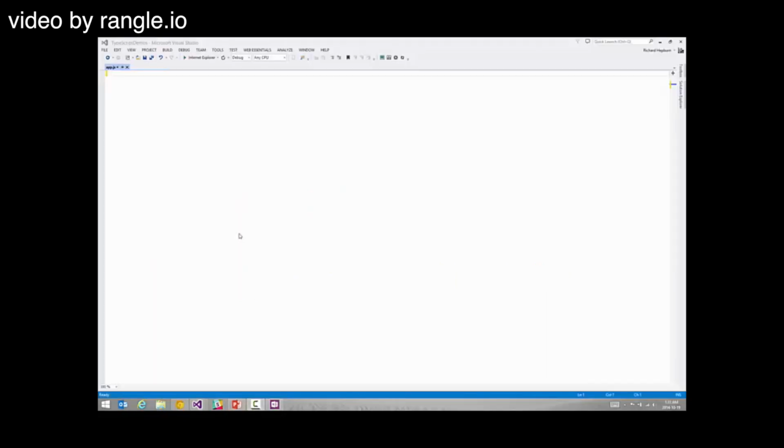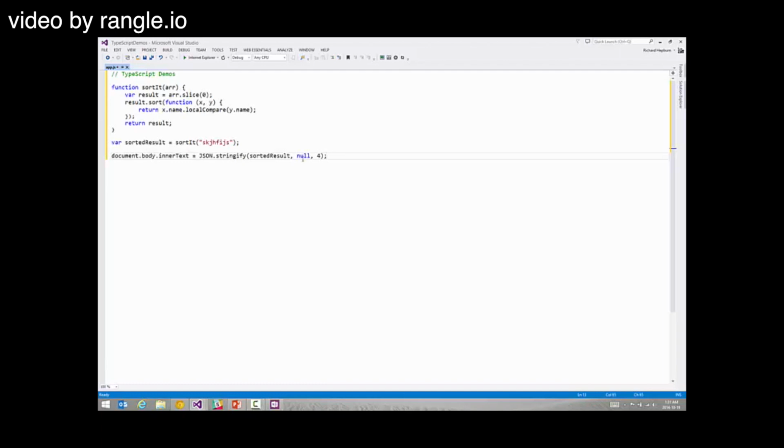Okay, so we are now in the Visual Studio IDE. This is Visual Studio 2013. As I mentioned before, you can use whatever editor you like. There are a number of editors that support TypeScript natively or through the addition of plugins. What we're looking at right now is an app.js file. I'm going to paste some regular JavaScript code in here, and I'm going to save that.